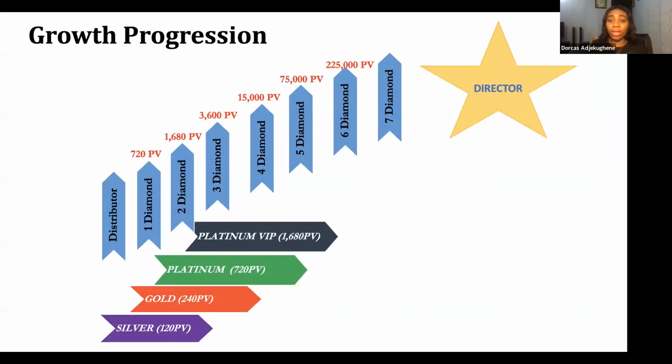And you can grow to become a star director. The goal for every Longreacher is 5 stars. Right? So become a star director, because you see, from this point, you're already experiencing financial freedom. But all it takes is for you to make up your mind and build your business.